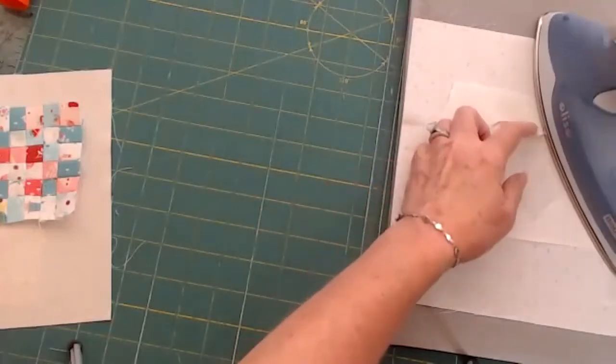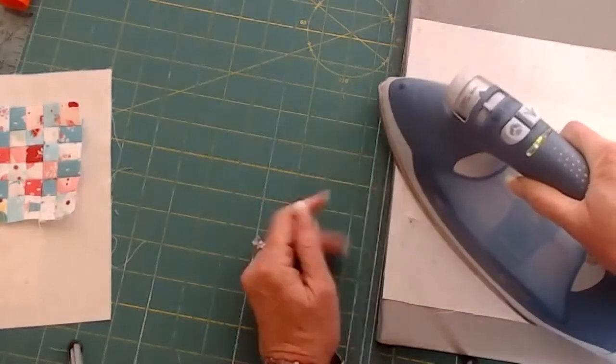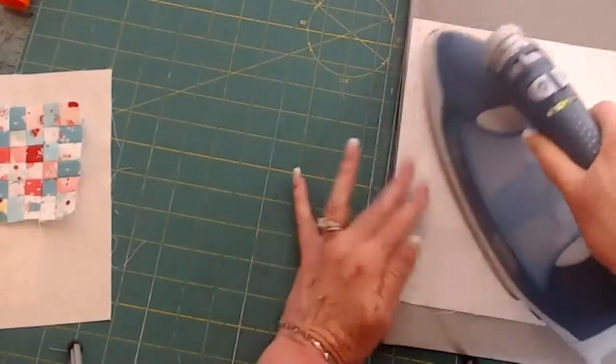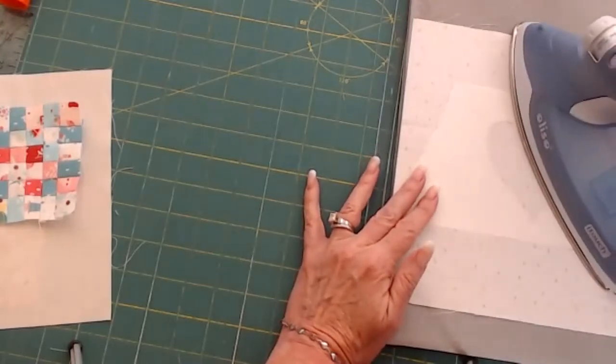So has anybody done this before where you've used freezer paper to do reverse applique? No, I've never done it. I haven't. Me either.